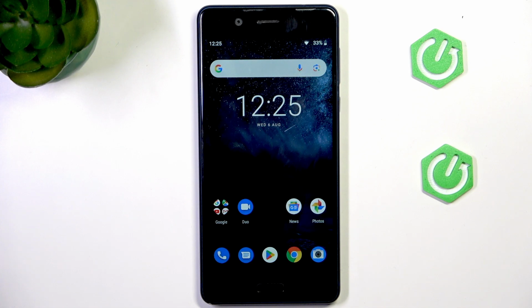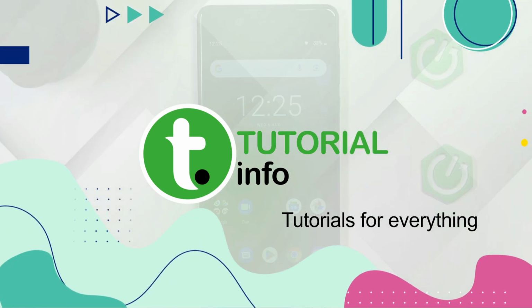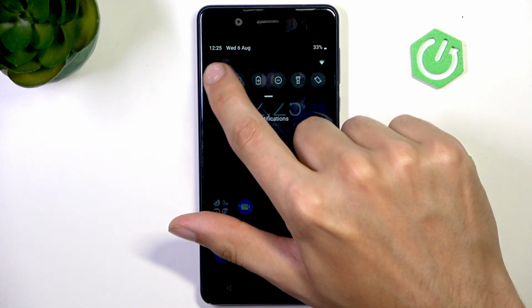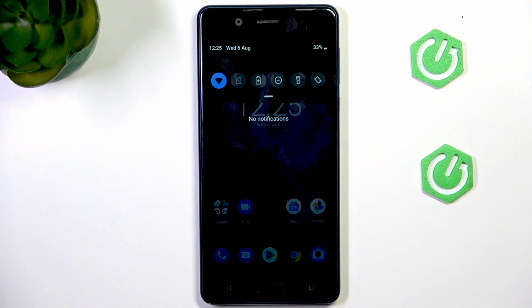Hello. In this video, I'm going to show you what to do if your Wi-Fi is not working on your Nokia 5. The first step you should take if your Wi-Fi isn't working is to scroll down, try turning your Wi-Fi off, and then back on again.